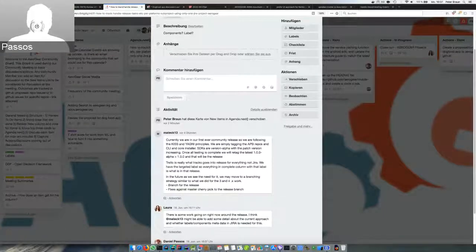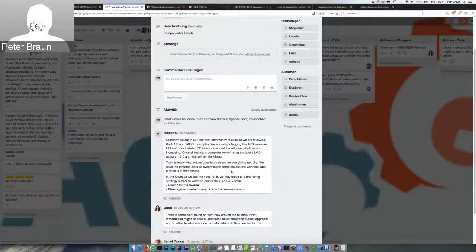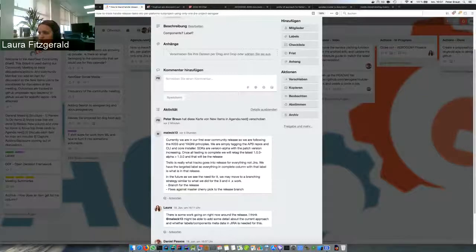Yeah, if we are not going to use Jira to track what we are going to deliver, I don't see any problem. Cool. I'll link the boards with the filter on, so if people want to see that in action, that might make it a bit clearer.